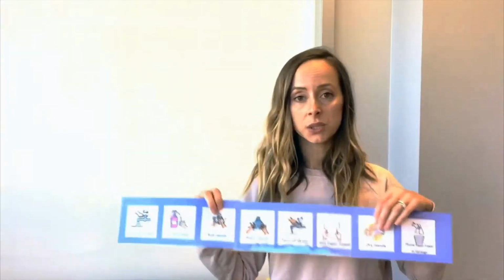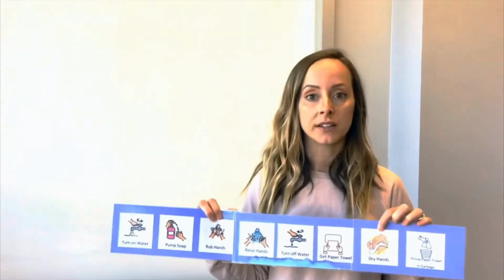Now, you don't have to use this hierarchy exactly as we've explained it. You should individualize it to your child. For example, you might find that a visual prompt, such as this one, might really help your child complete something like the hand washing routine.